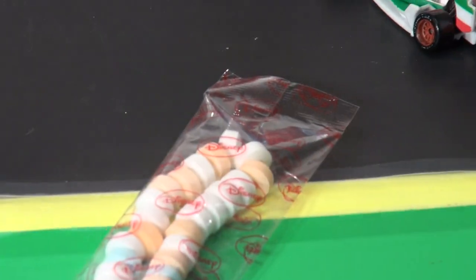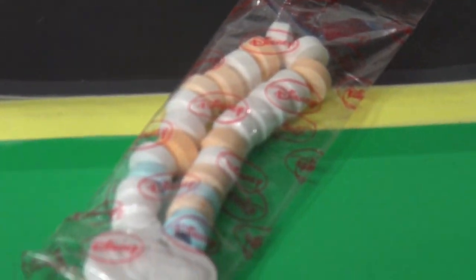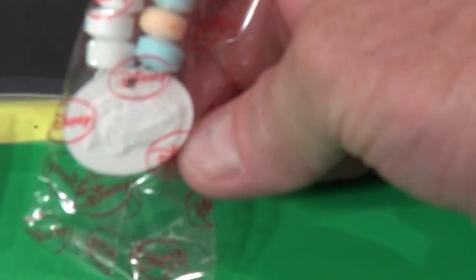And also inside the bag, there are two... Where are they? Get over here. There they are. Two candy necklaces. And let me see if I can see what that is. Oh, that's Finn McMissile on that one. Yeah, I know you can't see that, but it's Finn McMissile there. And on this one here, it's Mater. So you can chew all the candy and get down to Mater, and you have a necklace.